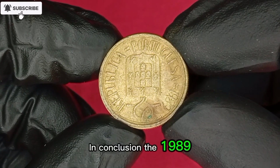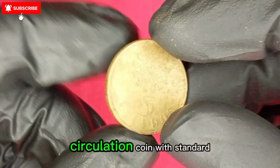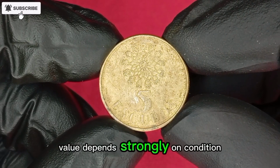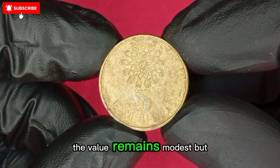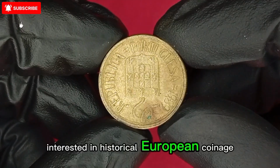In conclusion, the 1989 5 Escudos coin of Portugal is an ordinary circulation coin with standard composition and relatively high mintage. Its current numismatic value depends strongly on condition and rarity among available specimens. For an average circulated example, the value remains modest, but for a well-preserved specimen it may interest collectors of historical European coinage.